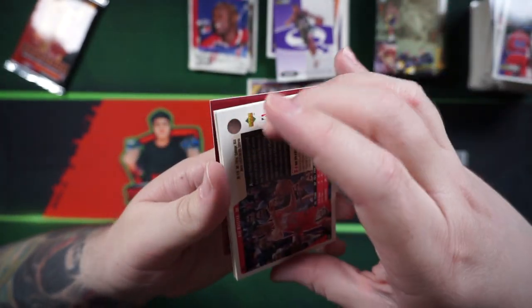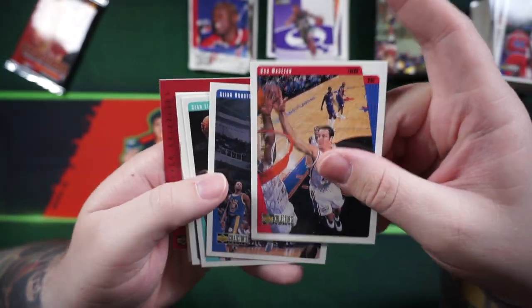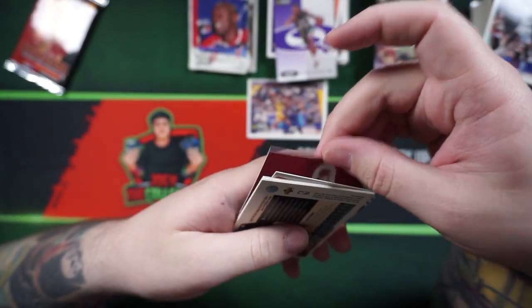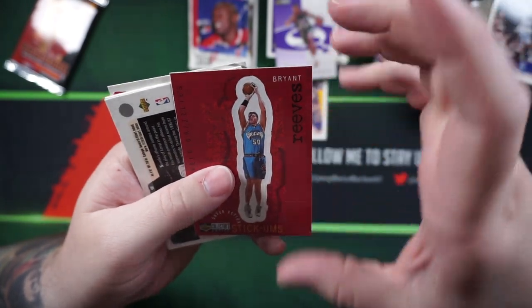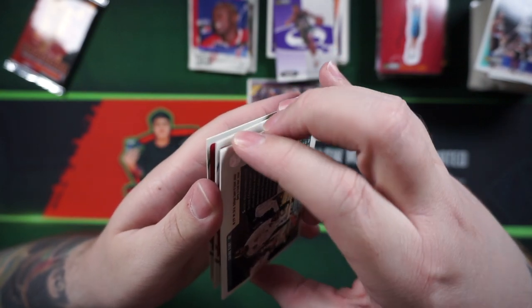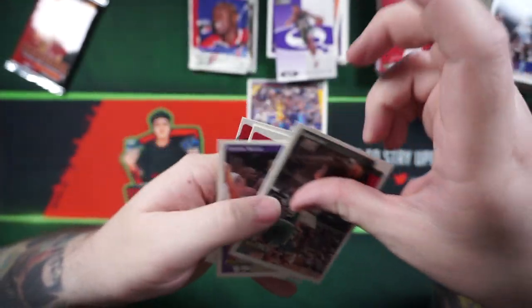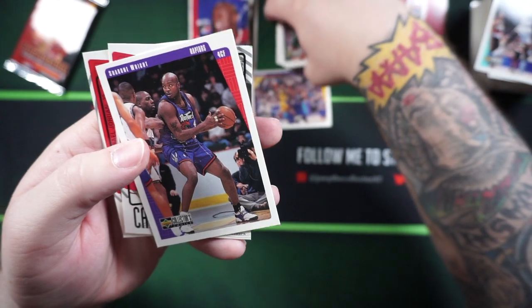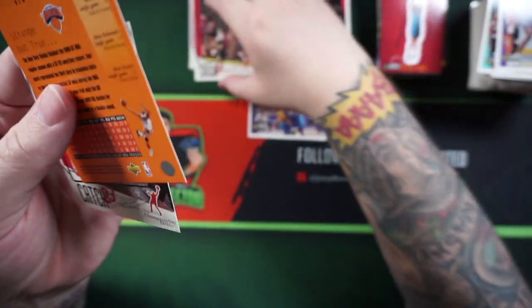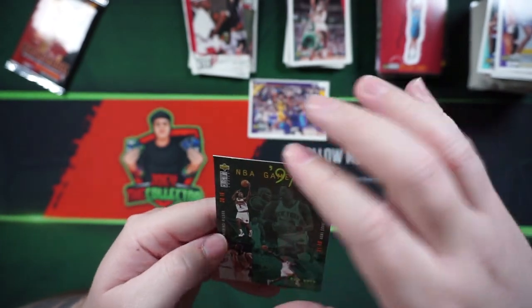Danny Manning. Glen, Sean Elliott. Get this sticker out of the way real quick. We got Brian Reeves. Oh, first Shawn Kemp card. Right. Got a couple of Michael Jordans here. Jordan golfing. Jordan shaking some hands. And their game night card.